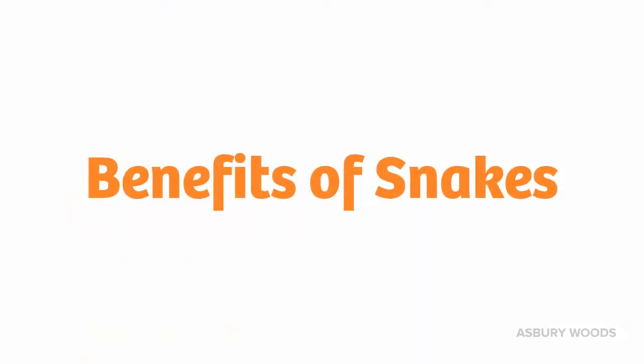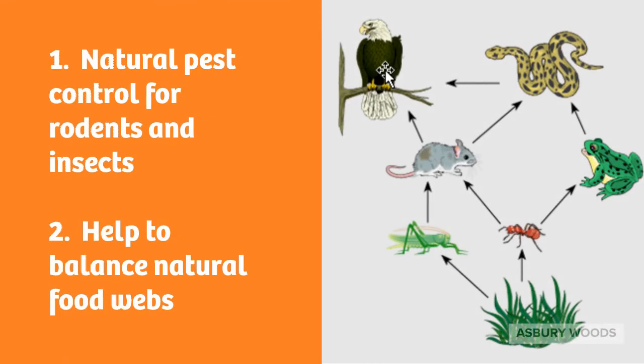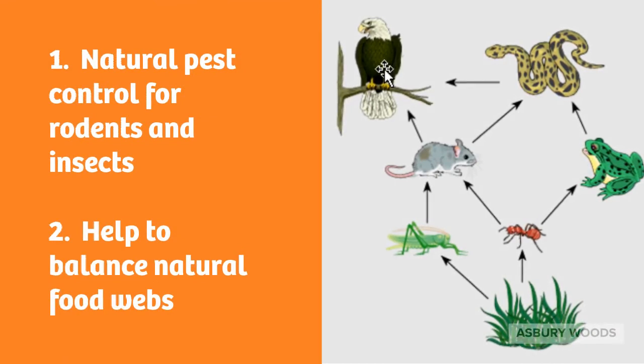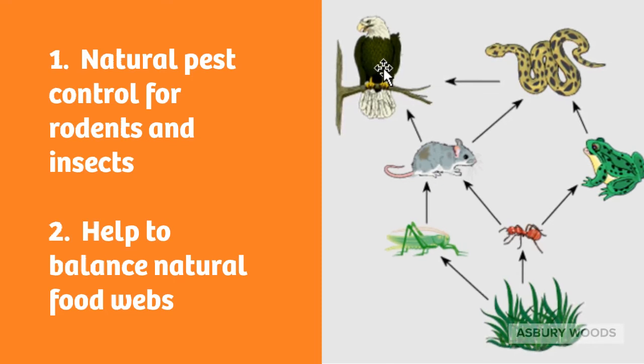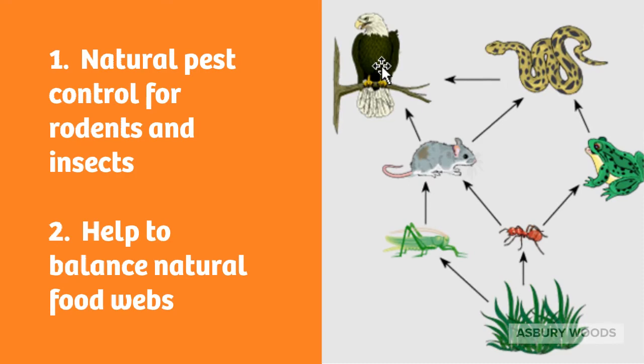There are benefits to having all species of snakes living in our local ecosystems. Snakes play an important role in every ecosystem's food chain. They help to control pests like rodents and insects. Without snakes, the rodent and insect populations would become much larger and throw the food chain out of balance.